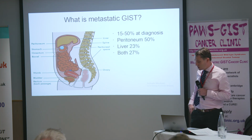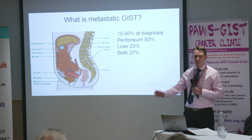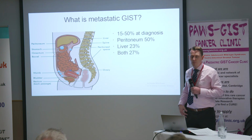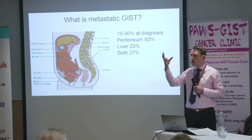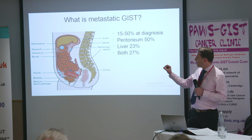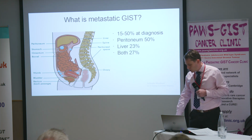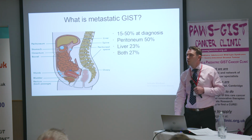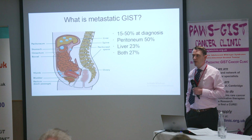It tends to spread to two particular places. The first place is the peritoneum, and that's the lining of the abdominal cavity. Your bowels and your liver all sit essentially in this almost like a balloon. And you can get little seedlings of cancer spreading to the peritoneum, as you can see with those blue dots that have appeared. So about 50% of metastatic GIST will be the peritoneum. It also spreads quite commonly to the liver. So about a quarter of metastatic GIST will be in the liver, and about a quarter of patients will have both.